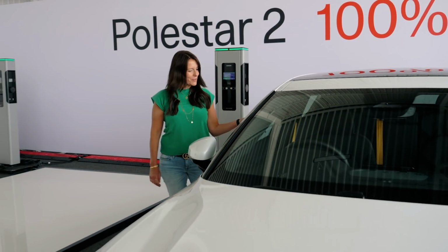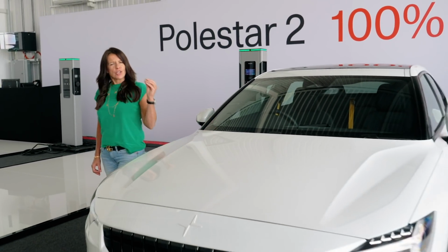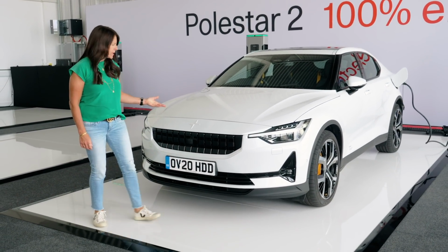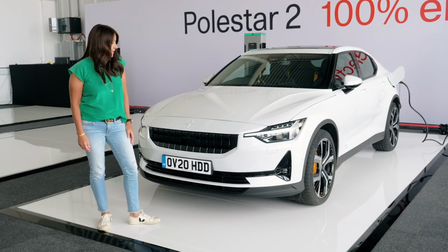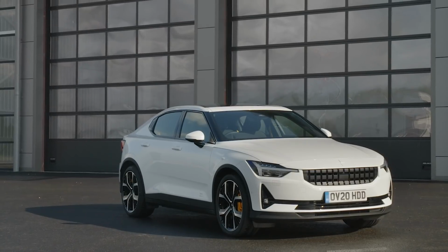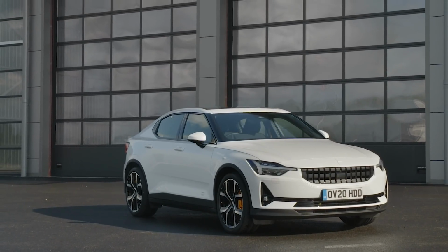So, the Polestar 2. Polestar's attempts at dominating your driveway with a practical, useful, extremely good-looking electric car. Doesn't sound like a bad idea to me. The basics look good right from the off. It's under 50k for the first release all-wheel drive model.